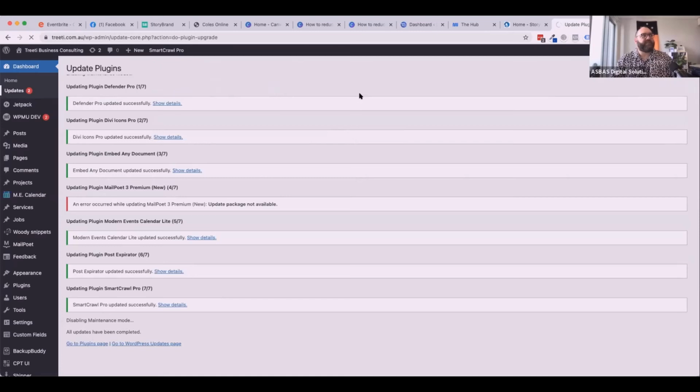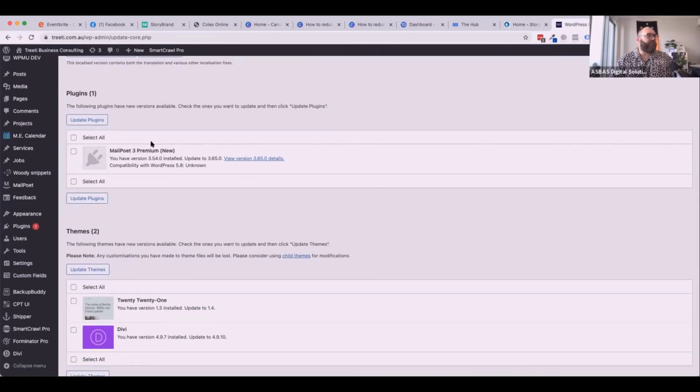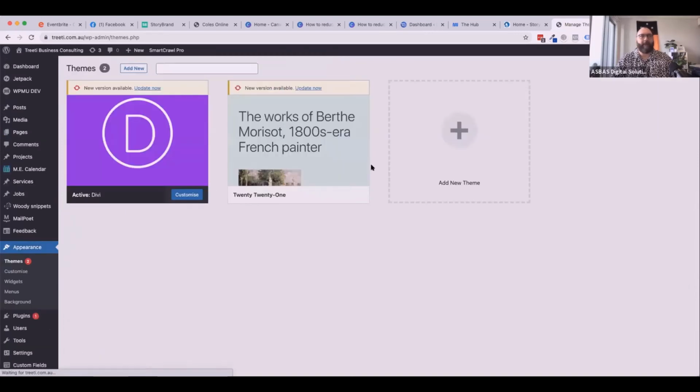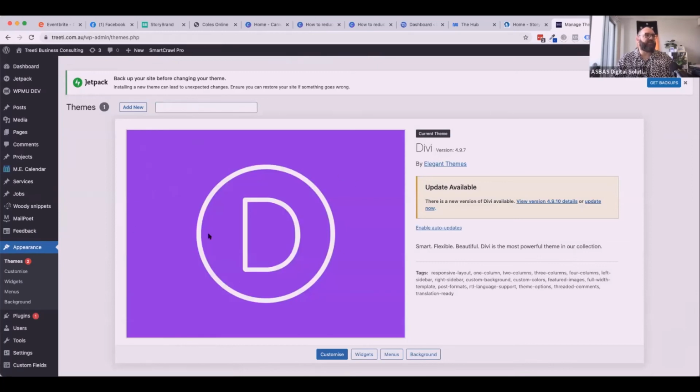Come on. As I said, this one's a little slow. So we've got this plugin here, MailPoet, that's been decided is another thing that needs updating. Plus, down here we've got the 2021 theme again, so we can get rid of that. Go to our themes, go to theme details and get rid of it, so we don't use that theme at all. Now we've just got Divi. So we'll go back into our updates.